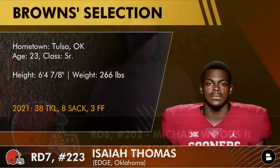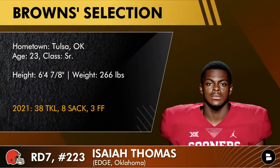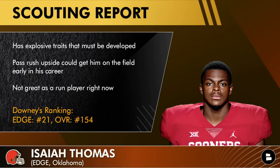Isaiah Thomas, back-to-back Oklahoma picks here for Berry, who said, by the way, in his press conference that he didn't really realize that. He was just picking good players. So if Michael Woods is a good player, I'll default to Andrew Berry. He probably knows a thing or two more about football than I do. 8 sacks last year. You check out the scouting report on this guy.